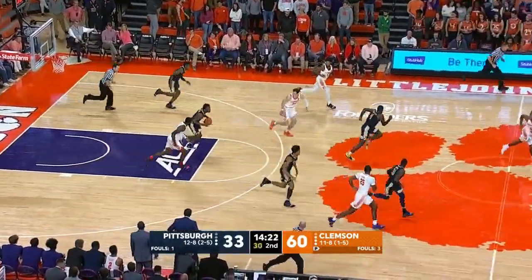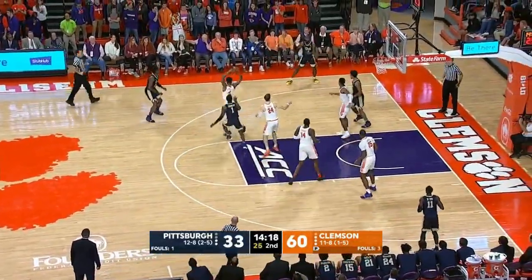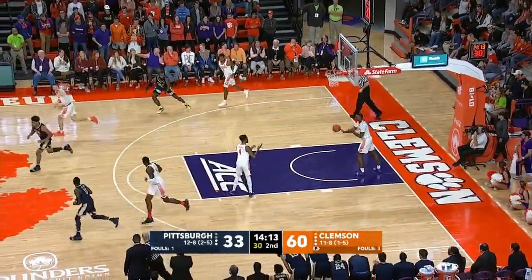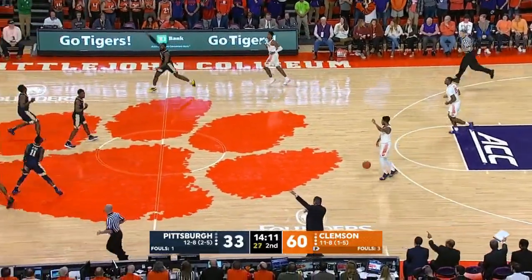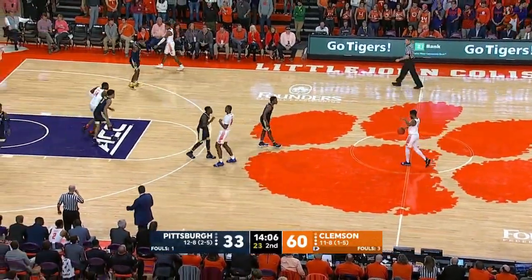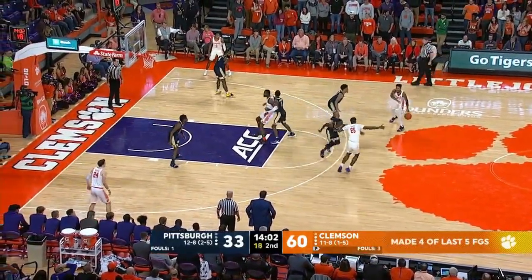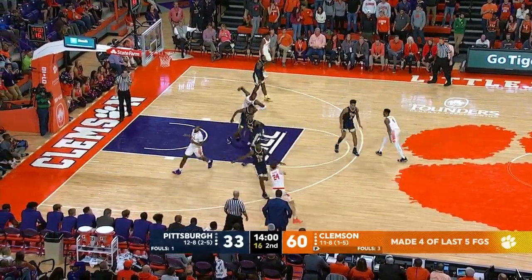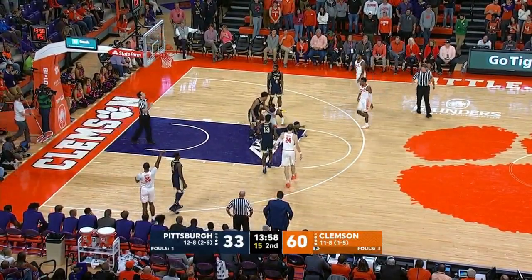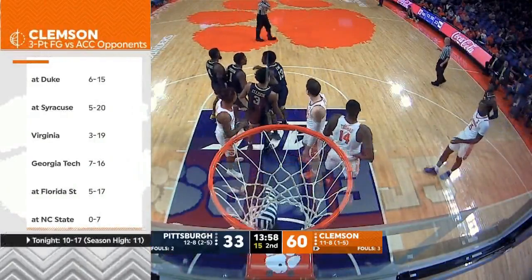Skip pass is picked off by Cam Davis. Here's Wilson Frame from the corner. Short on the three, the weak side rebound to Sims. A 27-point cushion for the Clemson Tigers. 29 has been their largest lead tonight. And a whistle in the middle of the floor as Xavier Johnson and Elijah Thomas go down.